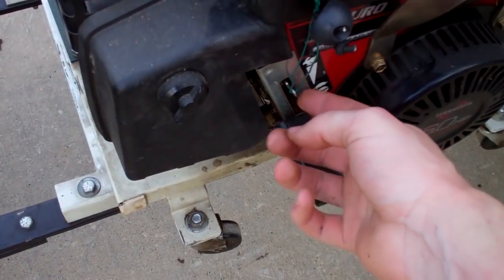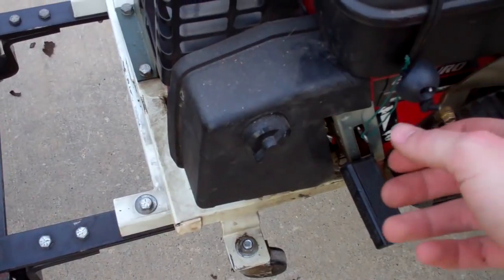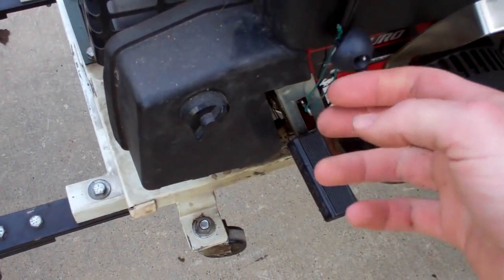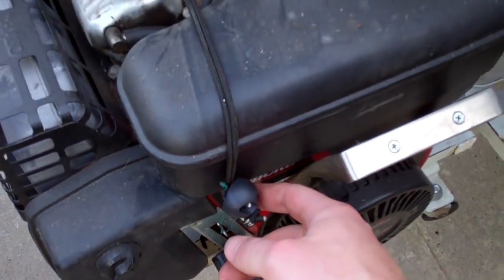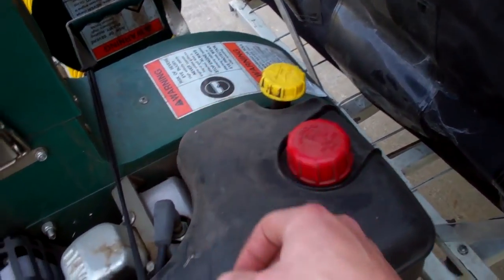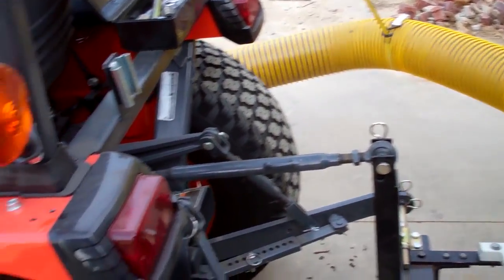There used to be a spring here that held the throttle all the way open, and of course after the winter and moving so many times it is missing, so I had to jerry-rig a piece of wire, go into a bungee cord, tying over to that handle, and hopefully that'll give me the throttle I need to suction.